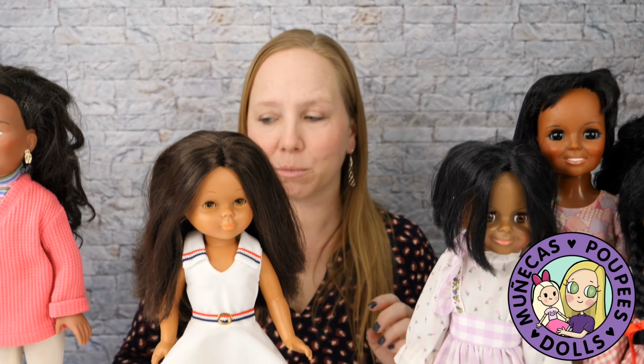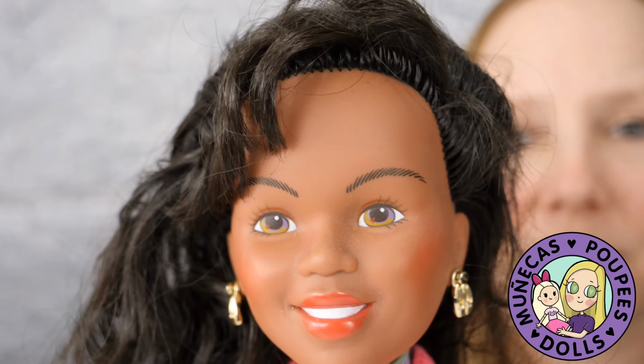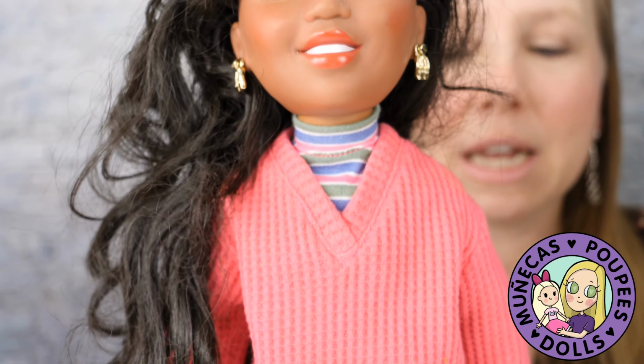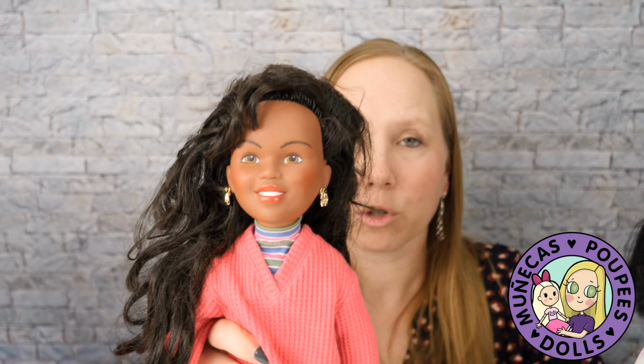Now we're going to get into some dolls that are more from my childhood and from the 80s and 90s. So first up, we've got the Babysitters Club Jessie doll. Now Jessie does have a faithfully sculpted face. I believe these dolls are 1993. So these are the Babysitters Club dolls, and they were based on the Babysitters Club books, which most girls my age have read at least one or two of.